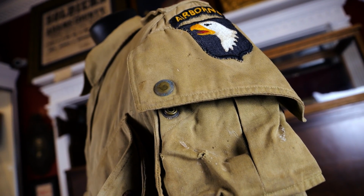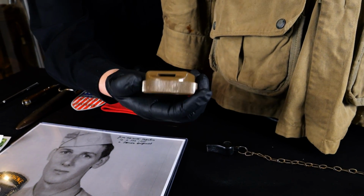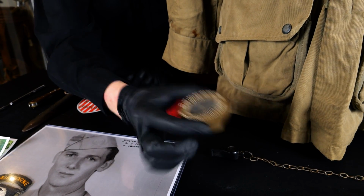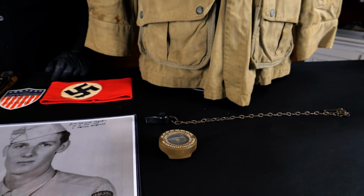So this is a compass. These were for engineers, and a lot of paratroopers used them too. They actually originally would have had a wristband on it. Wristband's now gone, but this was Pee-wee's. And this whistle was his. I don't know what he used it for, but it's a period whistle. It was with his stuff.